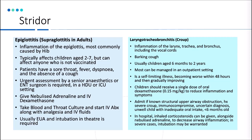So these are the 2 infections that you might want to worry about. Epiglottitis, often caused by H. influenzae, and so most people get vaccinated when they're children, however they might not, and so it's really important to get a vaccination history, because that might lead you towards being more suspicious of this. And it essentially gets treated with adrenaline, dex, and antibiotics. Croup is a lot less serious, but you might still want to give them dex, and you might still consider there's some reasons to admit them.